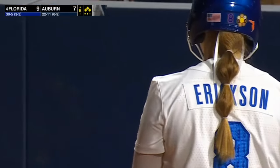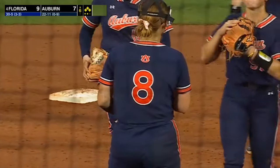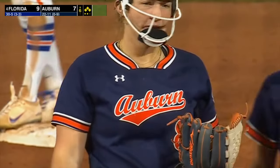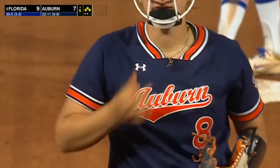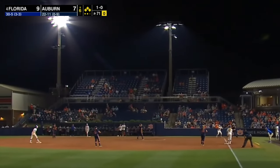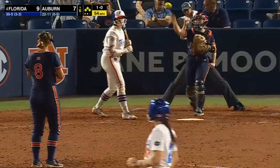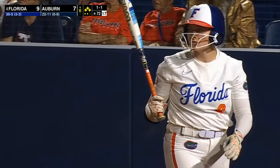So Haley Rainey is re-entering here into the game for the Auburn Tigers in the circle. Auburn had a grand slam in the bottom of the 5th to get back within 1. Mia Williams homered this inning for Florida to get a 2-run lead back, and now the Gators have loaded the bases. Still a lot of folks on hand tonight watching this game unfold. A 1-0 pitch to Jocelyn Erickson misses the strike zone. Or no, it is a called strike. I beg your pardon. 1-1.